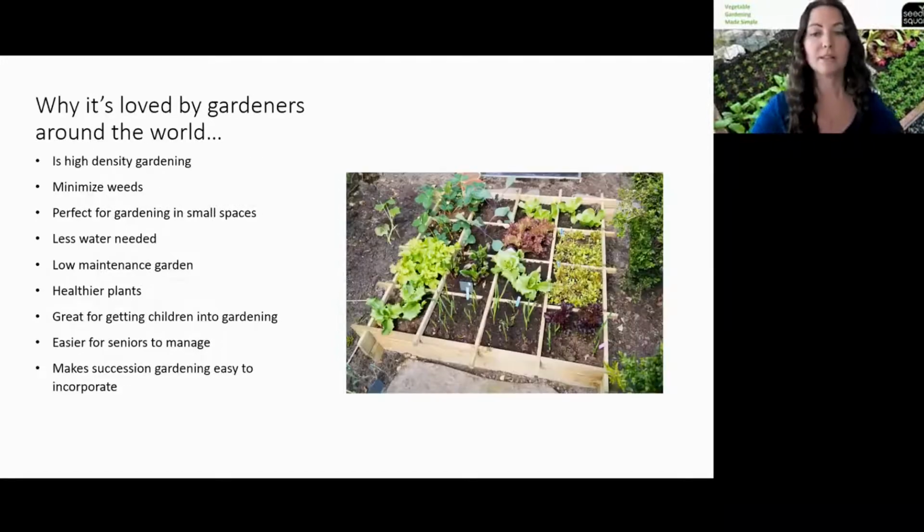All right, so now square foot gardening, why it is so loved by gardeners around the world. So as I mentioned, this is high density vegetable gardening. So you get a lot of food in a little space. Now we're talking 2 to 5 times the yield as compared to conventional row gardening. So you really get a big bang for your buck.